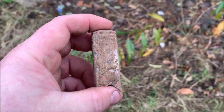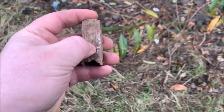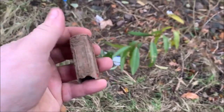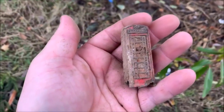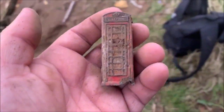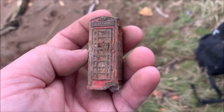Well, can you guess what this is? This has just popped out the embankment. Very crusty, it's been in there for a long time, but I'm hopeful that should come off with a little wire brush. You can see it's starting to come off there. Lovely little telephone box. Look at that. What a beautiful little find. Beautiful little find there, telephone box.